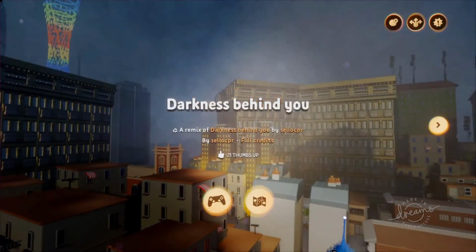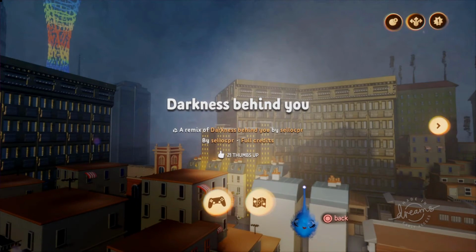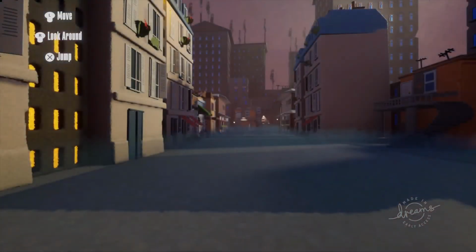When I first saw this level and put it in my collection, it had some spooky ambience and some whispers and things, but it was basically just a cityscape. Since then, the creator has updated it and has pretty much broken it, which is a huge shame, but I'm going to play it anyway.